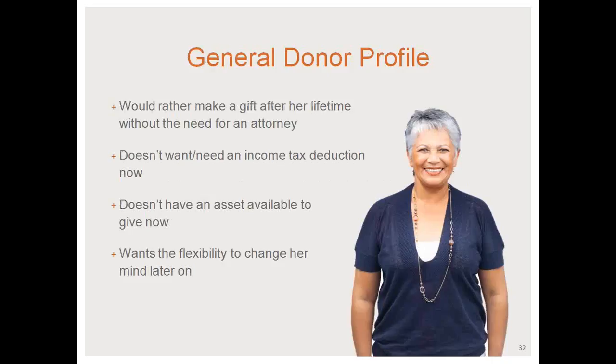The general donor profile for these kinds of gifts, obviously, would be someone who would rather make a gift after her lifetime without the need of an attorney. She doesn't need an income tax deduction now, so these are after-death gifts, with no qualifying for income tax deductions while one is alive. And she may not have any assets available to give now, but wants the flexibility to change her mind later on. For many of our donors, these kinds of gifts may be the largest gift they ever make in their life.